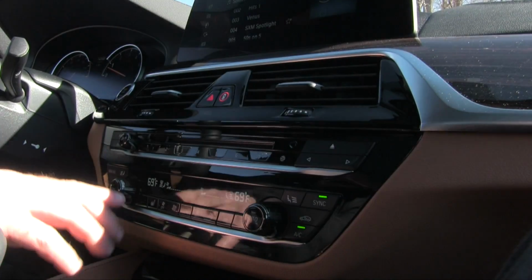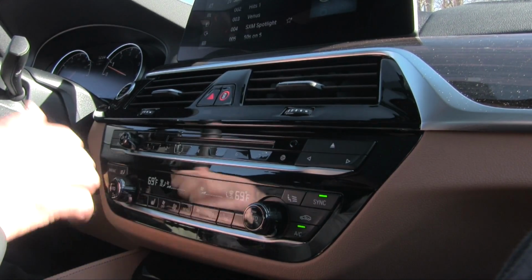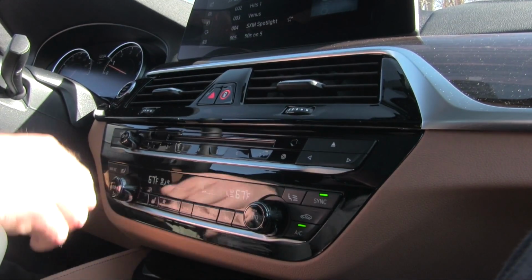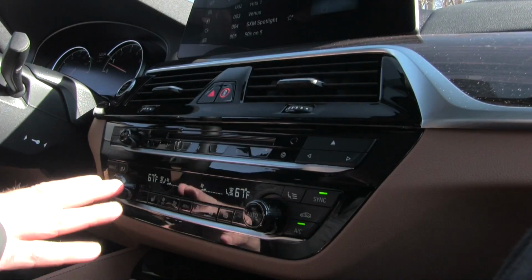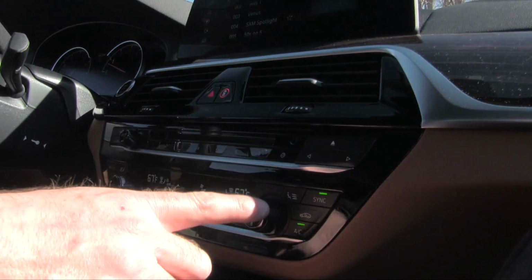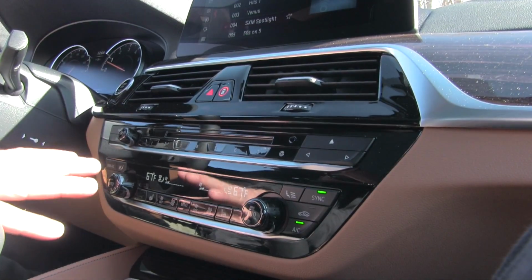Now down below for climate, what you're going to find is dual zones up front, but there is a separate zone in the back, giving this whole vehicle a tri-zone like system. Now real easy to use. You can pretty much dial in your specific temperature on each side. You can sync it with ease. Even better, each side up front does have its own fan speed, temperature select, and vent select, pretty much meaning each occupant can really dial in their specific settings.